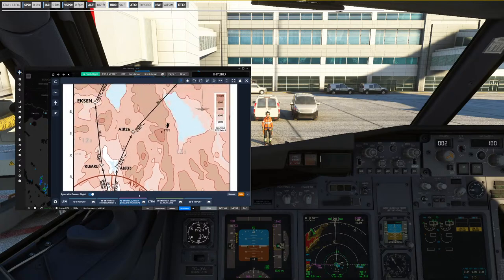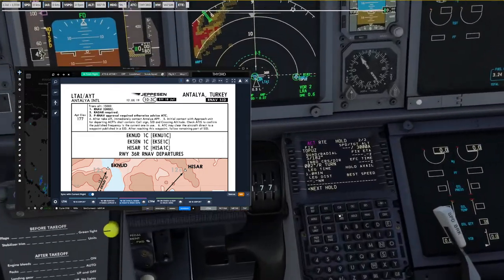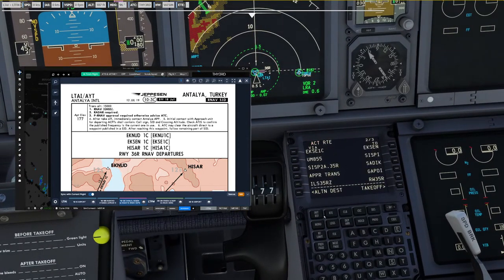XN1 Charlie departure, which is on a chart 10-3 Charlie effective 18th of July. Let's have a look at that. 36 right, Exxon 1 Charlie. Transition altitude 15,000 versus 15,001. And then let's have a look for the routing. First of all, immediately after takeoff, contact Antalya approach.